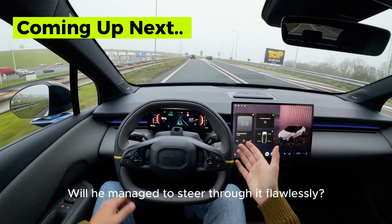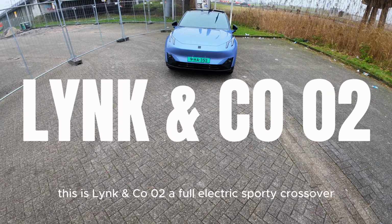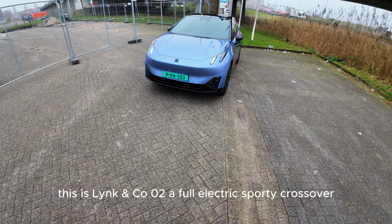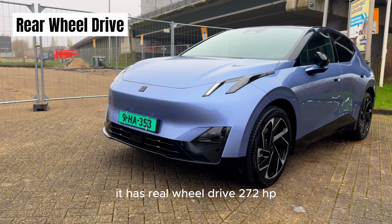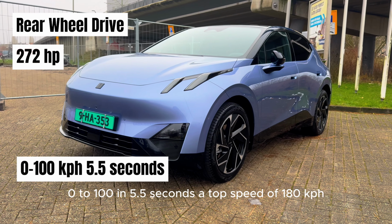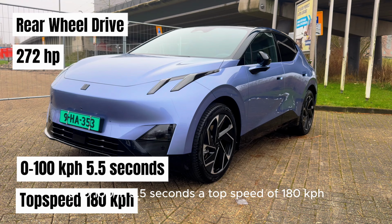Will he manage to steer through it flawlessly? Let's find out. This is Lynk Co 2, a full electric sporty crossover. It has rear-wheel drive, 272 HP, 0 to 100 in 5.5 seconds, a top speed of 180 kph.